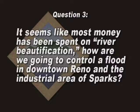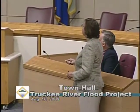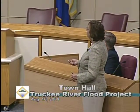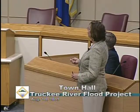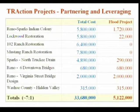Slide, I think it's very important, just to the gentleman's point, about what we have spent our money on. You're mentioning restoration, okay? We have restoration as part of our project. We have spent no dollars on the restoration. All of the dollars have come from other funds. That's because we've prioritized our dollars to go to things like the bridges, the North Truckee Drain, levees. Even this one project, Lockwood, our dollars are very small in comparison to the dollars being put in for others.